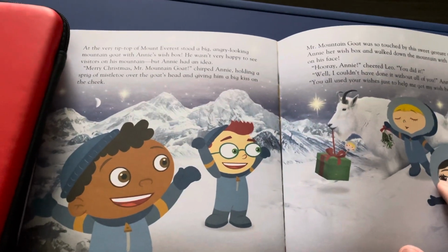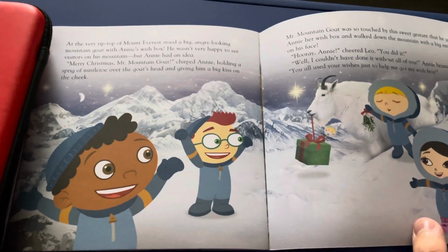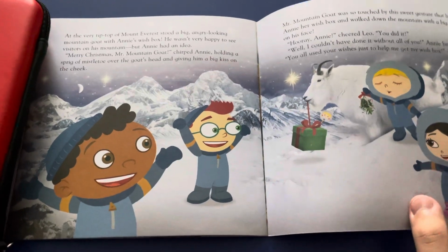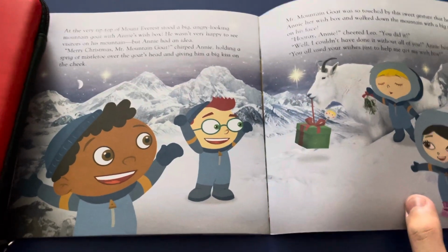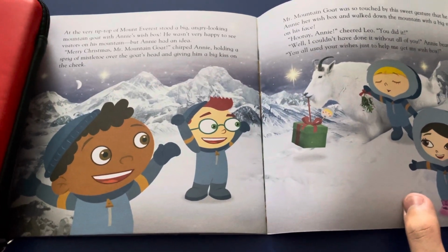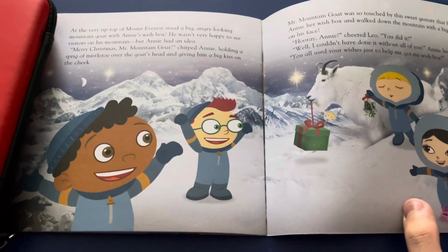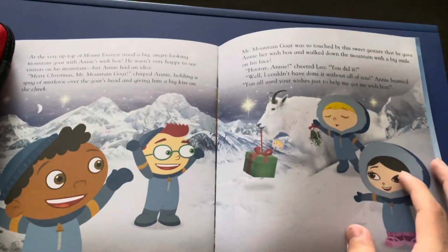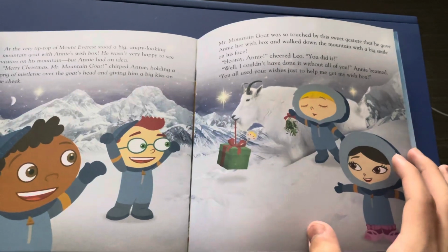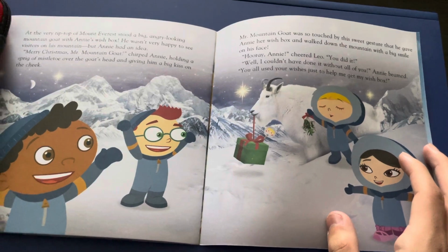At the very tip top of Mount Everest stood a big, angry-looking mountain goat with Annie's wish box. He wasn't very happy to see visitors on his mountain, but Annie had an idea. Merry Christmas, Mr. Mountain Goat, chirped Annie, holding a sprig of mistletoe over the goat's head and giving him a great big kiss on the cheek. Mr. Mountain Goat was so touched by her sweet gesture that he gave Annie her wish box and walked down the mountain with a big smile on his face.